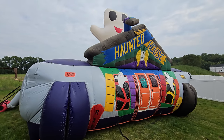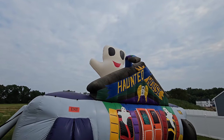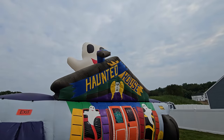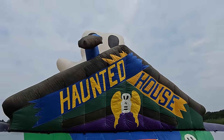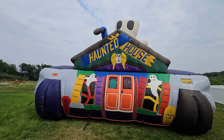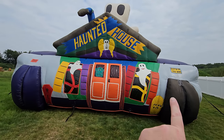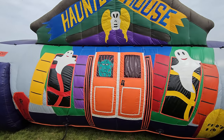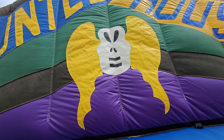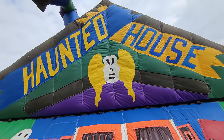Let's take a look at the outside. Look at this. Right on top, we have this enormous ghost welcoming us. We do have what's supposed to be like a smokestack up here. It doesn't want to inflate all the way, but it's still cool. You can see on the front, we also have a ghost coming out each of these windows. We have a Frankenstein right here on the front doors. And we got this weird thing up here. I'm not even sure what the heck that is supposed to be.